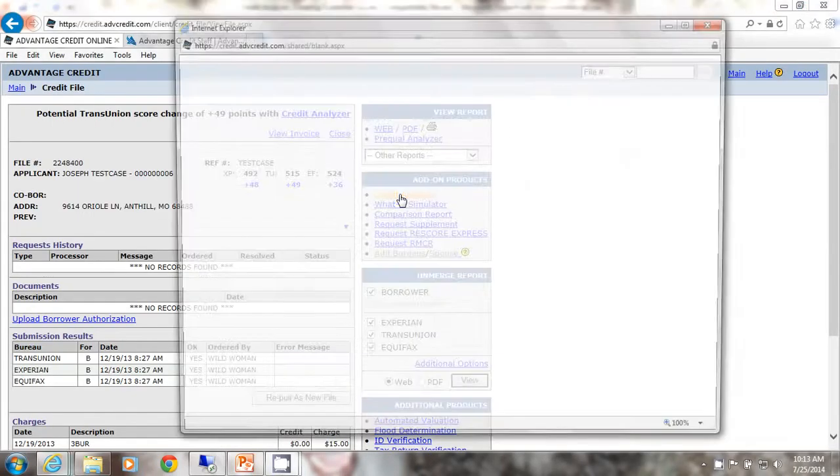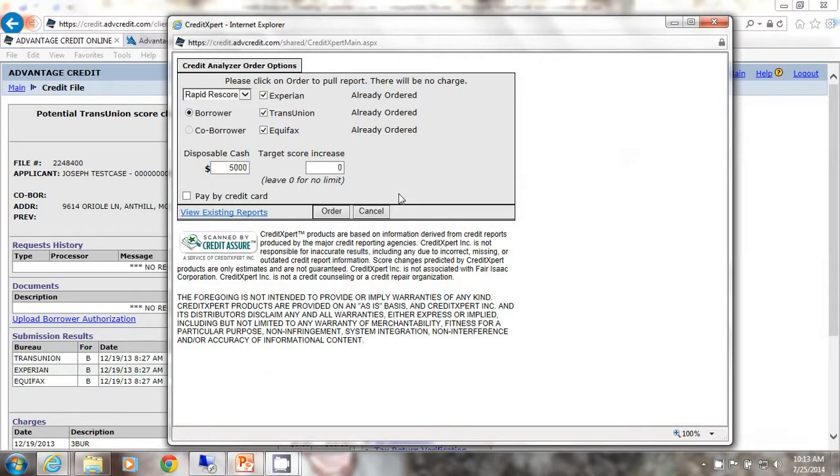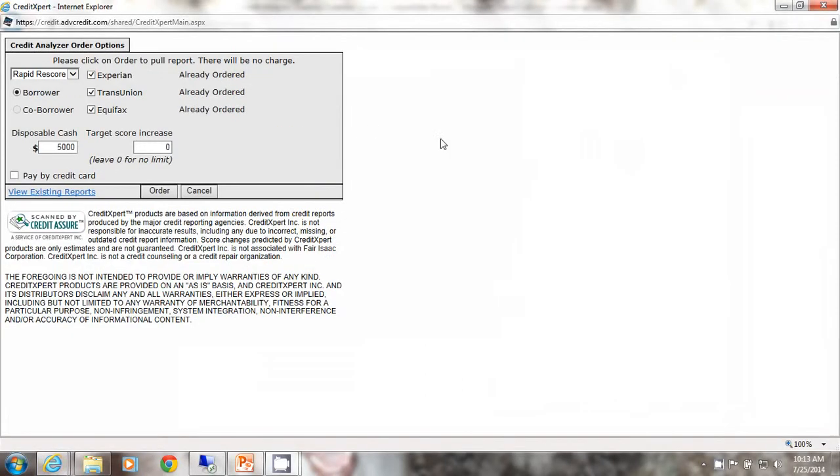So let me jump back to now a planning mode order. So let's say that a realtor's brought you an opportunity of pre-approval. You're working with that borrower, and you've got some time. They need to sell their current home. They're looking for a new home. It could be 2-3 months. So you could change this to a planning mode, and we're going to run Equifax again. We'll just leave it at 5,000 this time.